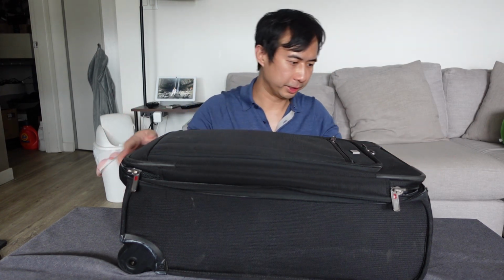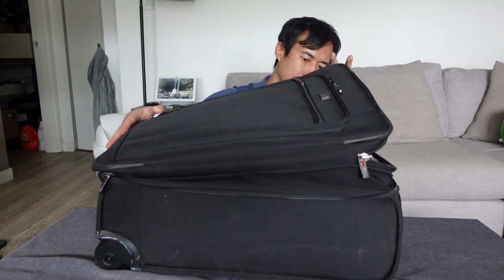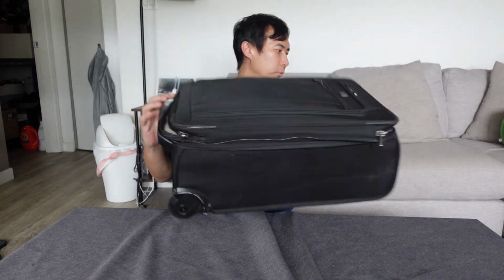This took a huge beating. I traveled everywhere with it. It lasted a long time, and it's fairly flexible. There's a lot of space to put things. So yeah, I'm pretty satisfied with it. I just want to try a different brand, but if you want to get Victorinox, then I heartily recommend Victorinox as well.